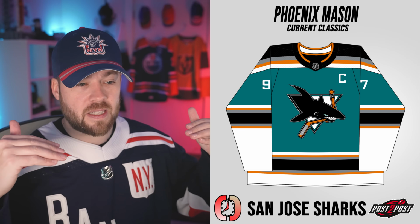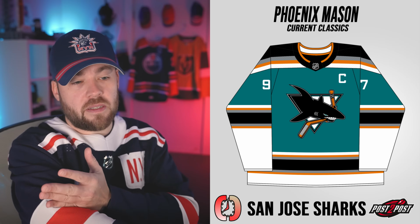The Sharks. Okay, very cool shoulders. Very, very cool shoulders. I like the gray that's in there. I might move down the sleeves. What I mean by that is that striping that's there, maybe move it down a little bit or not have so much white at the bottom of the sleeves. I think it just feels very white weighted at the bottom. But other than that, I love the top half of this jersey. It's very cool.